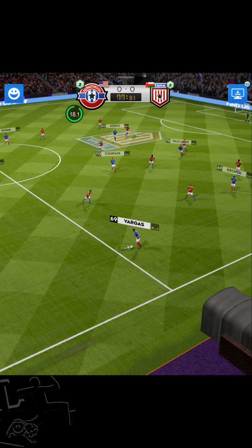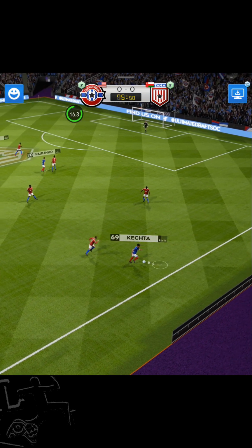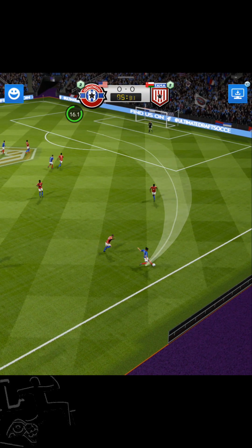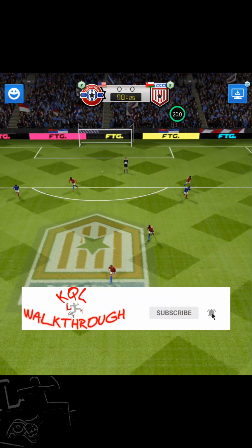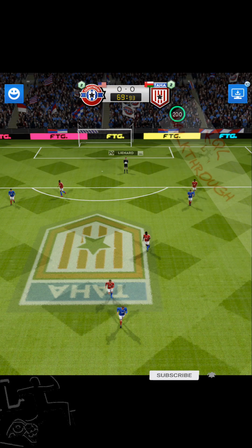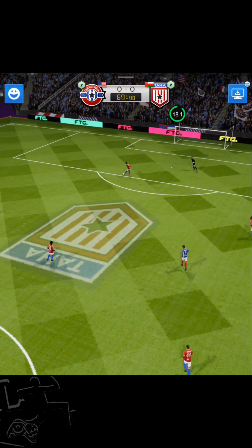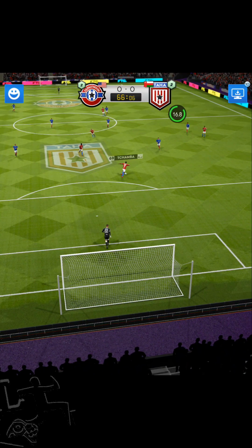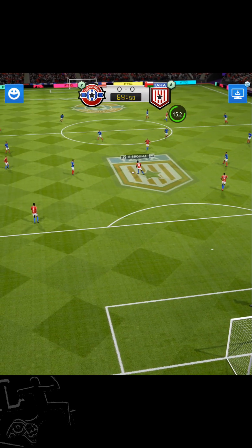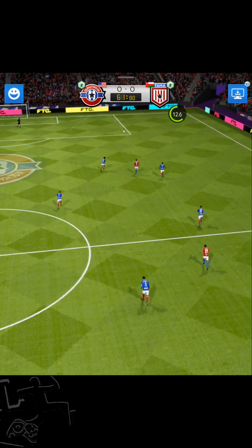Vargas. Safely in the keeper's hands. Rolled out by the goalkeeper. Here's Bissouma. A long distance pass.